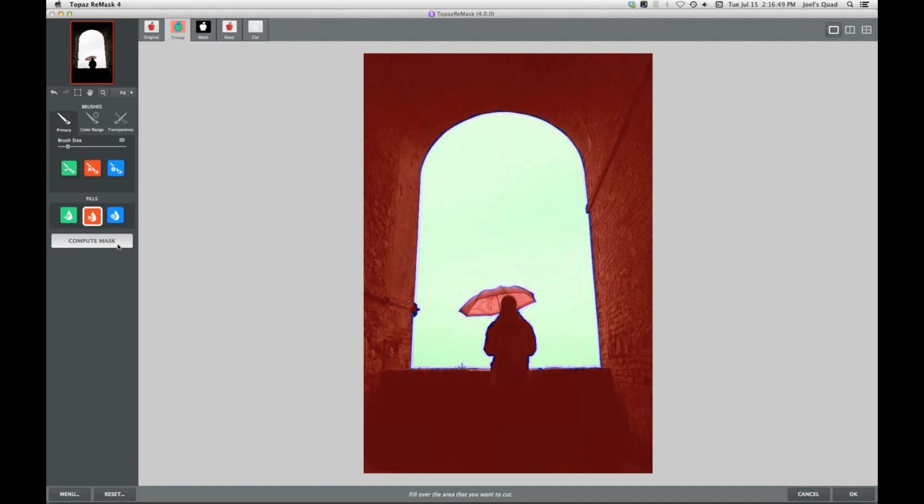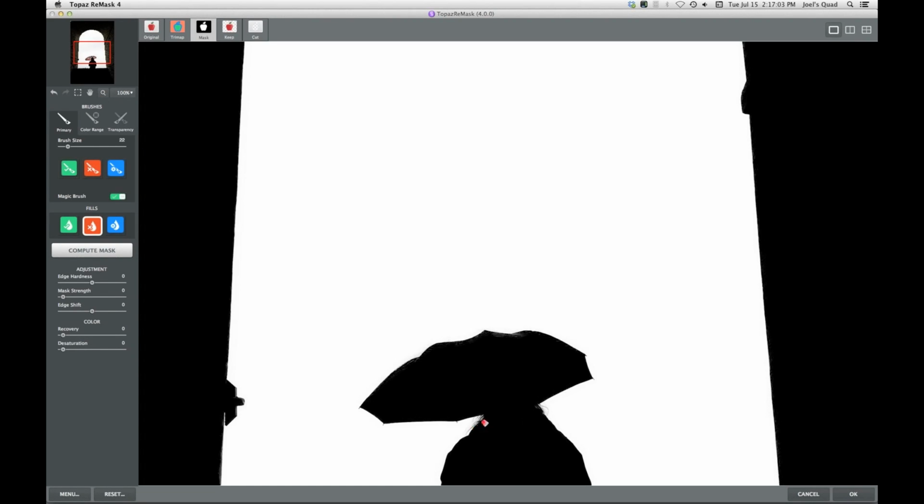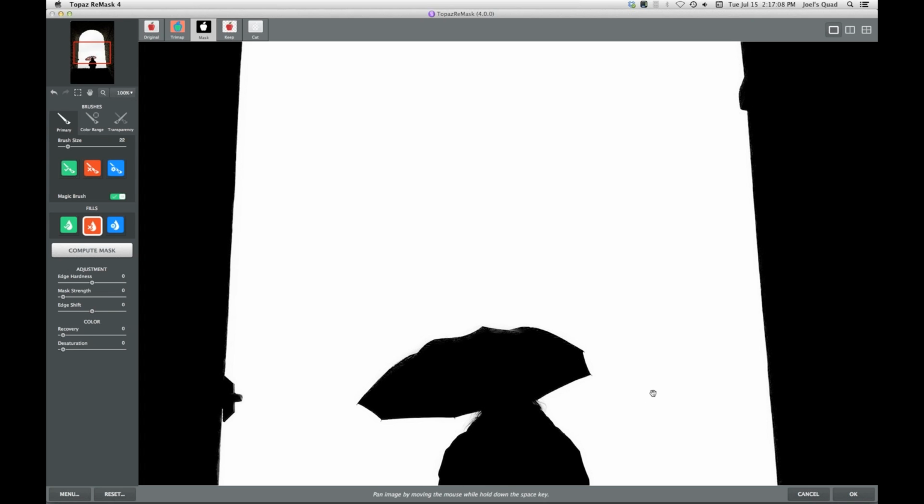My next step is to go over to the left here where the Compute Mask button is, click on that, and this thing's pretty quick. There's our mask. What I want to do is zoom in and show it to you, and we're going to examine it and see if it needs any cleanup. The first thing I'll notice is, look at that hair. I mean, look what a great job it did on that. This thing is just amazing.